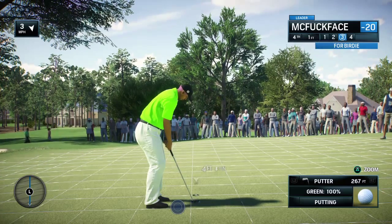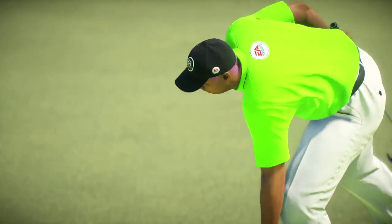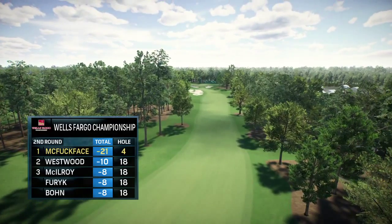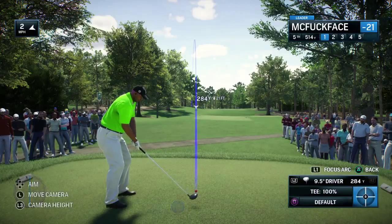It's a big putt right here for birdie. No problems early. Looks good. Does look good. This bodes well. We might be in for a very, very low round today.